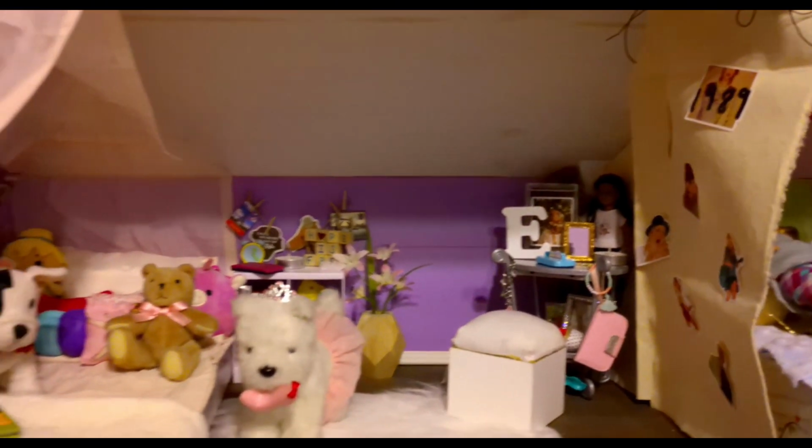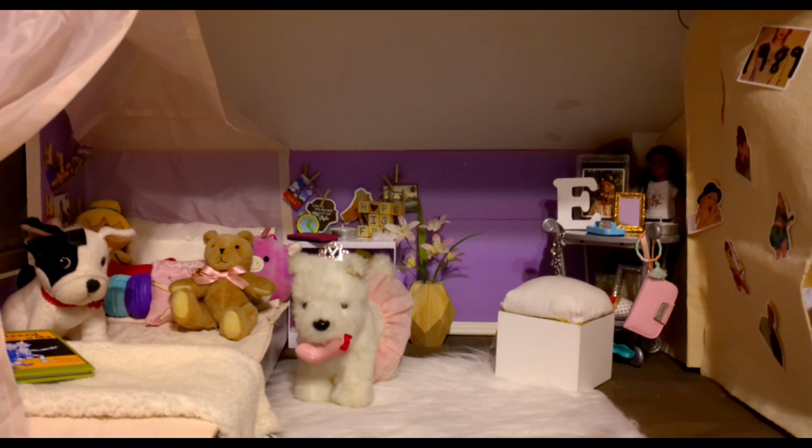That is their room. I hope you guys enjoyed this video. Next Dollhouse Demolition will just be kind of taking down the old Grace and Evelyn's room and setting up whatever I decide it to be. I'm still leaning towards the outdoor scene, so that is what we'll do.